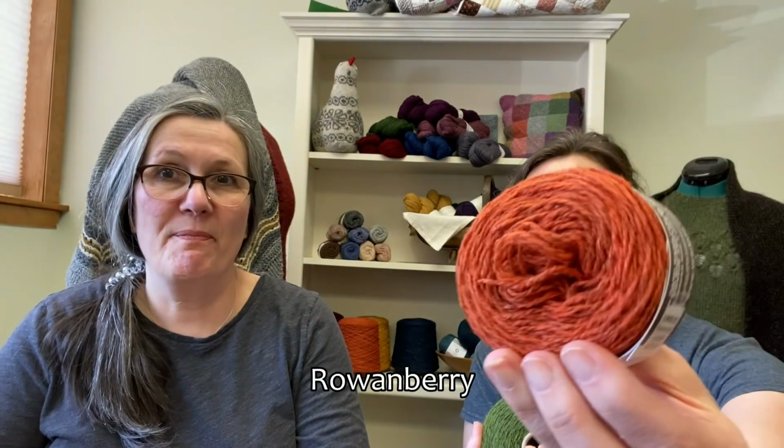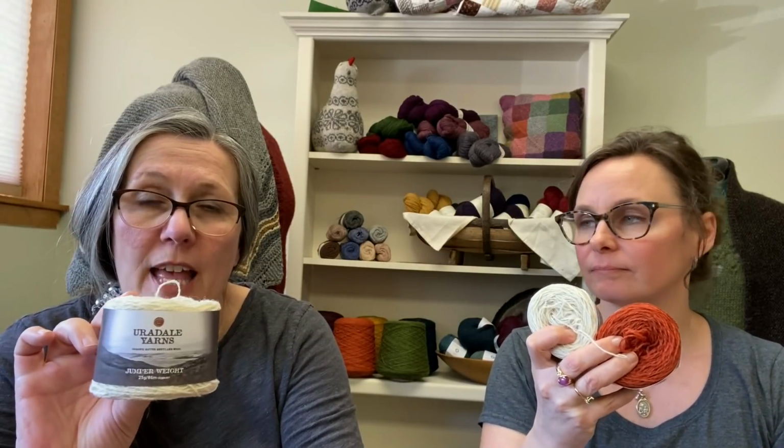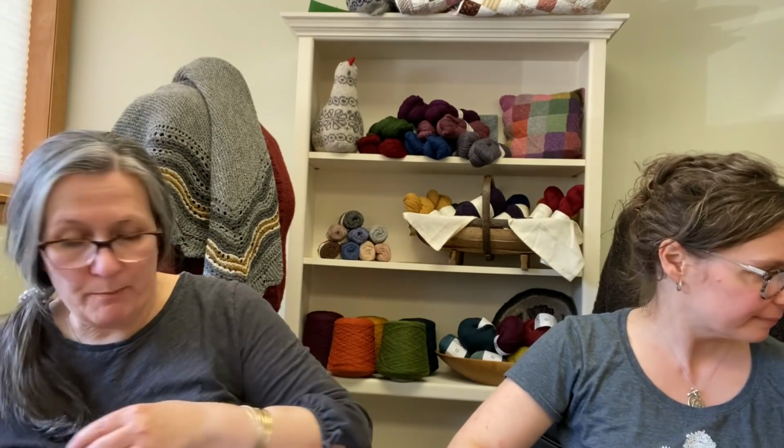You did. And Rowan, this is Rowanberry. It is a new color that we've not had from them before. It's beautiful. It's quite a vibrant foxy orange. But we're also giving you a very special cake from Uradale as well of this cream, because this is the lamb's first clip. And that's very limited. You can only get so much. And we have it. So this is their first clip. These little sheep are about 1 year old, and just beautiful and extra soft. So that's exciting. Let's show some bits and pieces then.